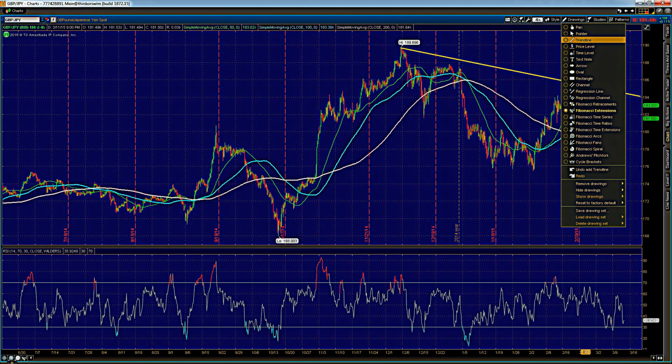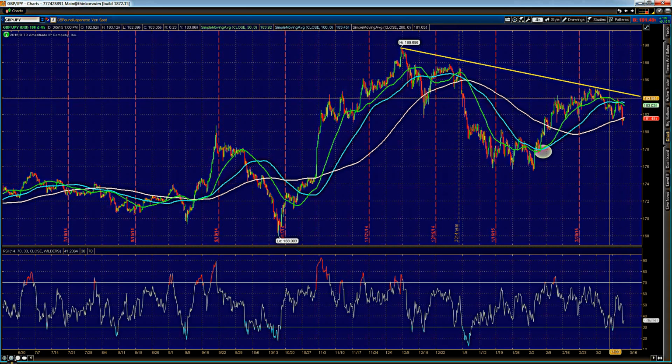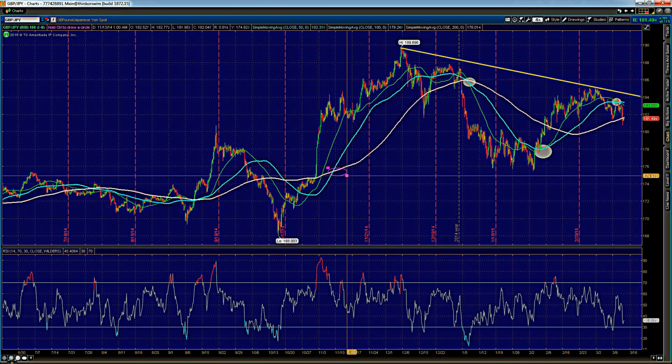Very similar here, we have the 50 period crossing over the 100 period to the upside, and now we have it back to the downside, showing that the trend is indeed lower. So now we just look to time this pair.